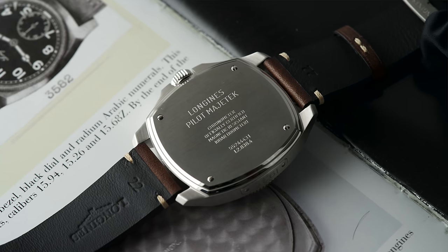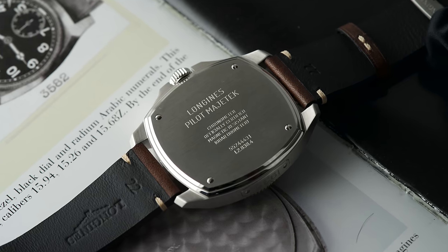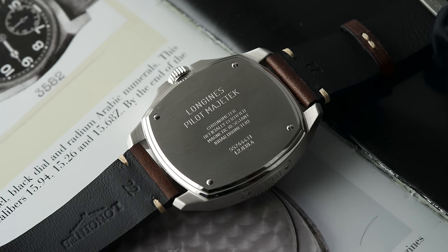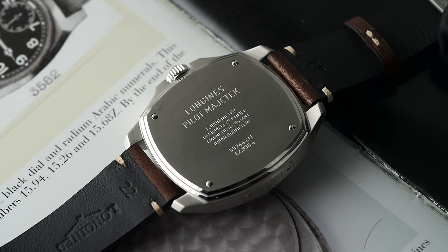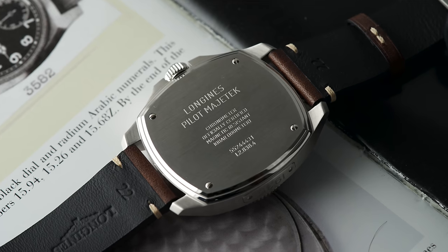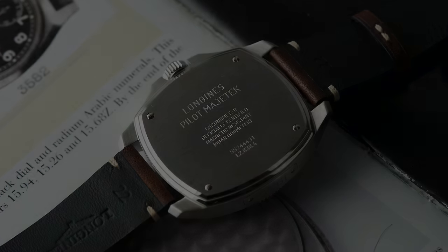The engraving is 90 degree oriented compared to a normal engraving on a case back of a watch. It goes from 12 to 6. Yes. And so we kept that, and we kept this kind of really military font, strong font that you have on the engraving on the case back. And you can find, obviously, chronometer and magnetic resistant.